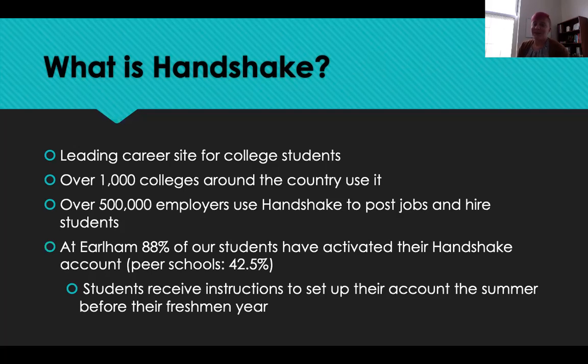That 88% number is actually pretty impressive. Some of our peer schools average around 42% of their students, 42.5%, using Handshake. So we really have made a very big push with our students to get them in there to use the platform, again, for on-campus employment, for internships, for all of these different things.